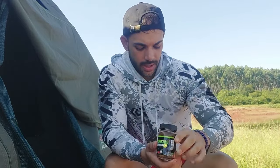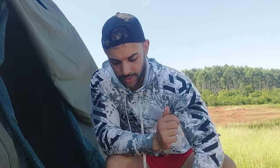How's it, guys? We're at Tzaneen Dam and I want to show you guys what we've been catching on here. It's a new range from Fish, the cocoa pine tiger nuts. This is the XXL, and then they also brought out 16 mil pop-ups and 14 mil, and then there's also a concentrate that you can buy that just boosts whatever you're fishing with. So let me show you what we've been doing.